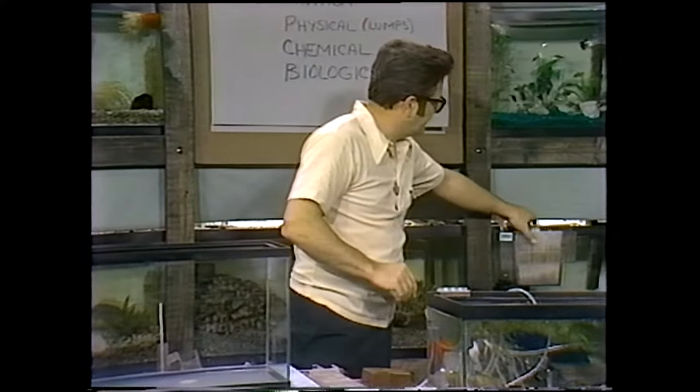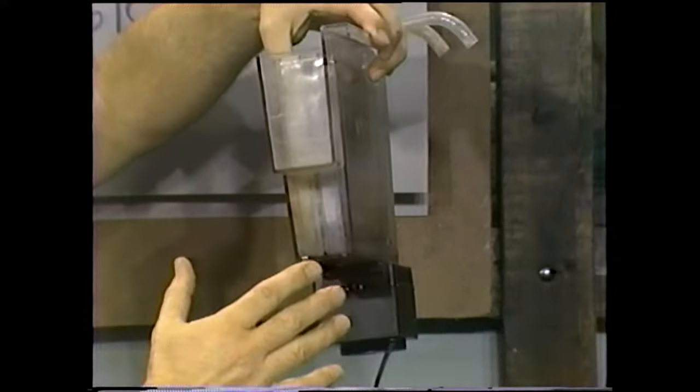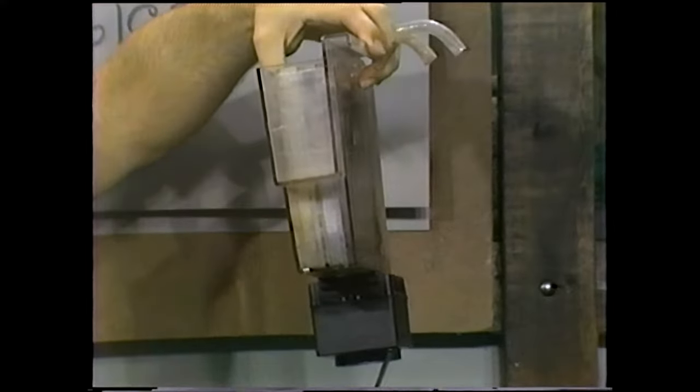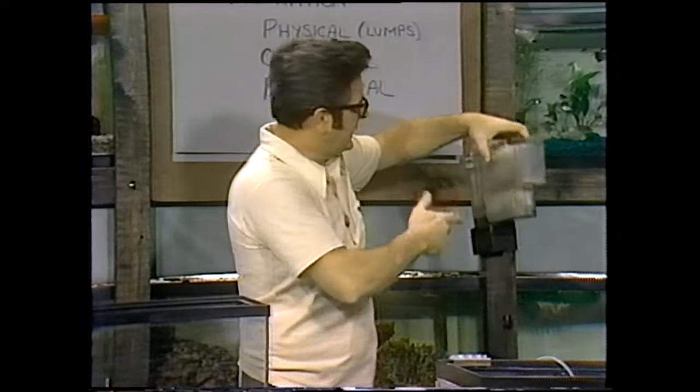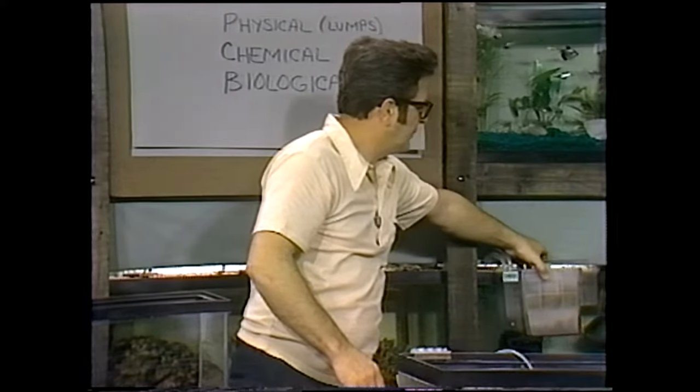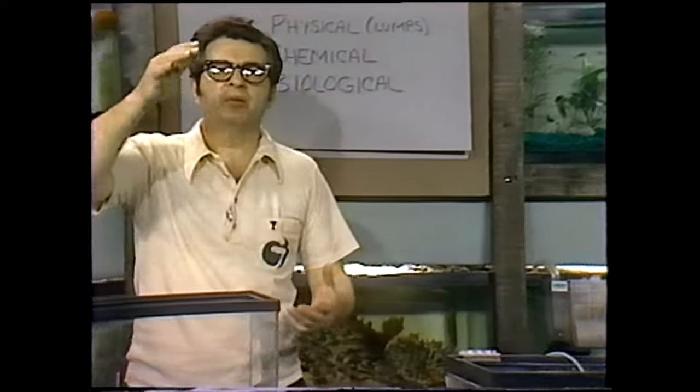There are outside filters that have a motor attached to them like this. And this is dirty, because I use them all the time around here. With that pack of aquariums we got in the back room, I need filters going on. But the basic operation of these, whether they're driven by an air pump or a motor, is water through the glass wool and through the charcoal.